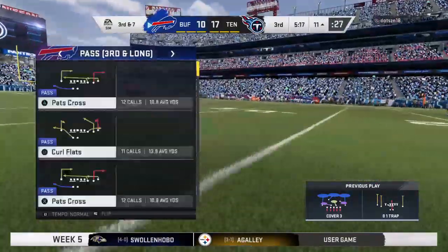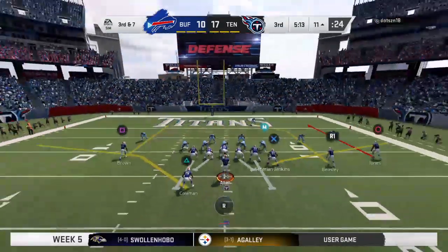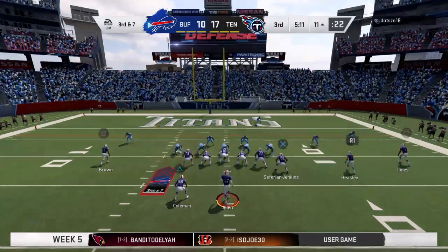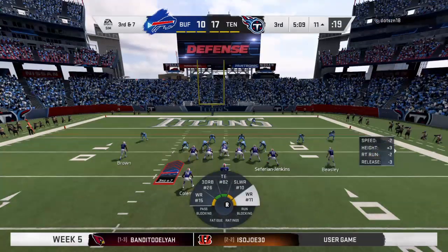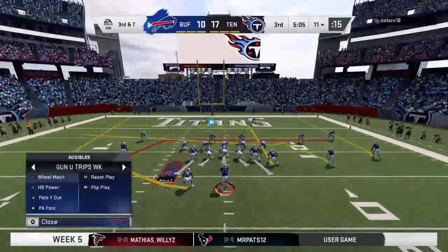Let's get it. 319. Mike 54. Tackle. Check 3.